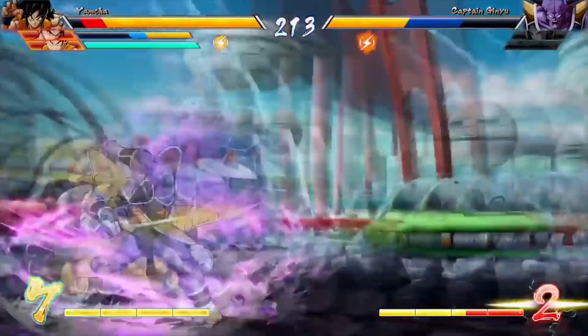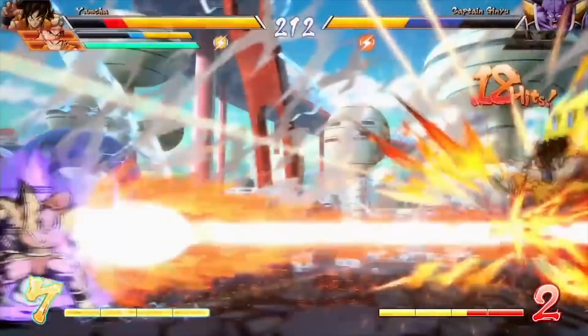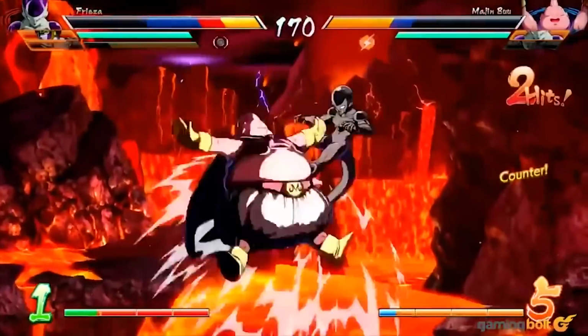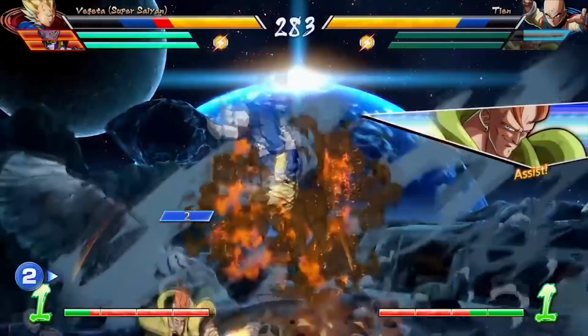The character models look sharp and richly detailed, and the very same goes for the stages as well, and you only need to take one look at any of the characters' finishing moves to see that Dragon Ball FighterZ doesn't try to hide behind its art for one second.